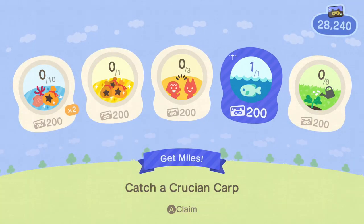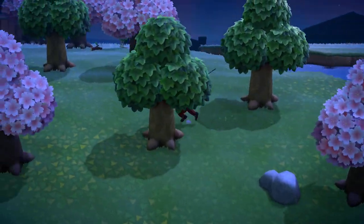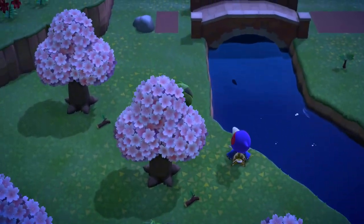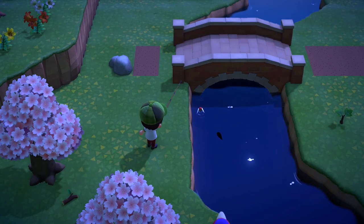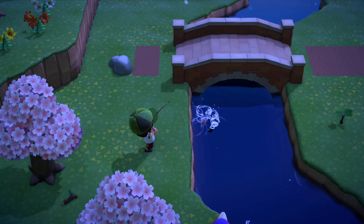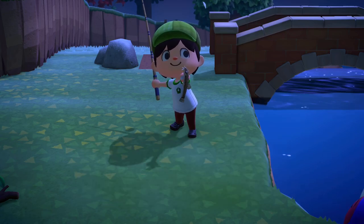Okay, well, I gotta talk to three villagers. Not him. Yahoo!